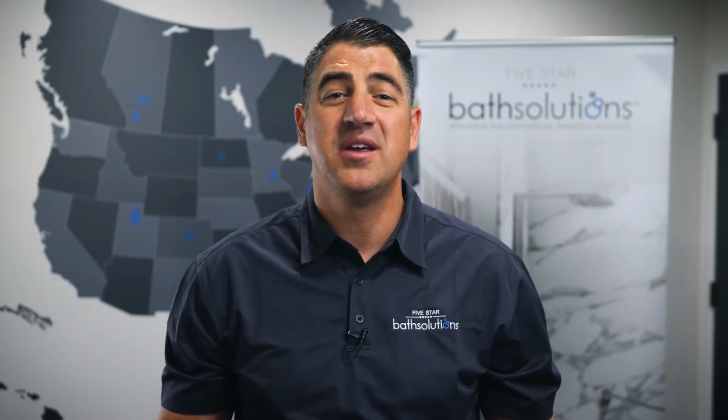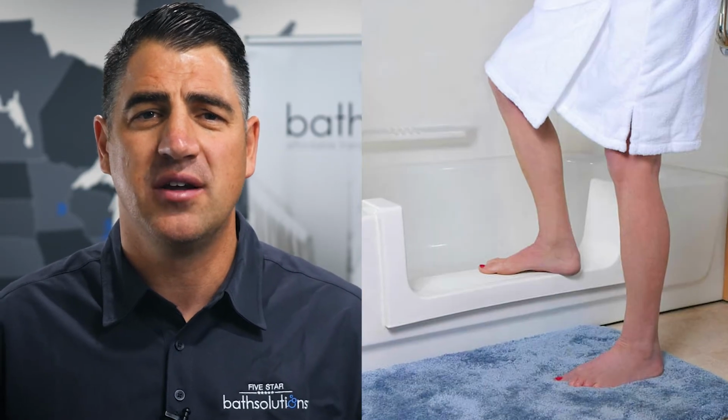Our safety and accessibility bathing options will give you peace of mind, especially for people with limited mobility or seniors who want to maintain independence in their own home. From safety bars or benches and non-slip flooring to low-threshold shower bases and luxurious walk-in tubs, 5-Star Bath Solutions has several options that will give you a safe and luxurious bathing experience.